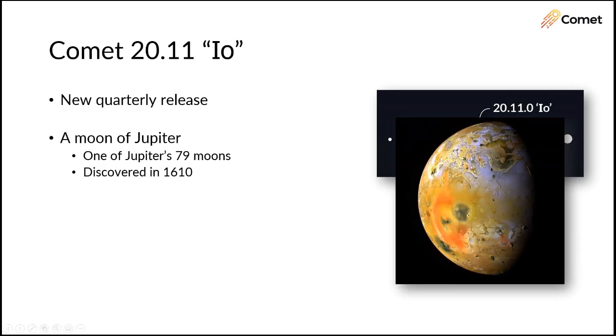Some more quick fun facts about Io. It looks like this. It's about the same size as Earth's moon. It's covered in volcanoes. It's got a thin atmosphere made mostly out of sulfur dioxide, and sulfur plus volcanoes is how you get some of these really vibrant colors. You know the aurora borealis, like the northern lights? On Earth, auroras appear at the extreme north and south, but on Io, they are brightest around the equator.